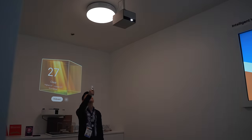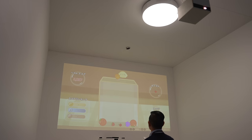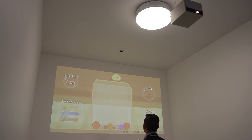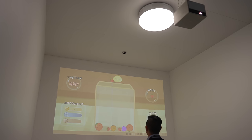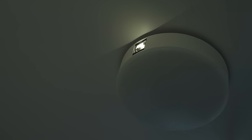At this year's CES, XGIMI also showed us the Aladdin, which is not only a projector, but also a circular ceiling lamp with Harman Kardon speakers built in. I love this one because if you live in a small apartment, you won't have multiple devices taking up so much space. Your light fixture and home entertainment system are all installed in one spot of your ceiling instead.